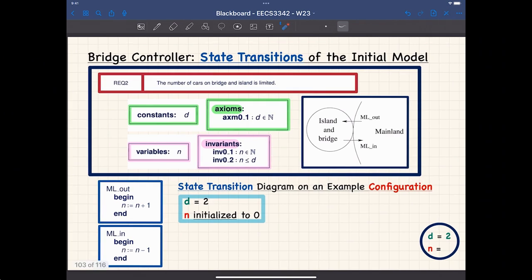If you recall, for the initial model, we are only trying to address requirement number 2, which is about the number of cars that will be on the bridge and the island. So we don't really have any distinction between the bridge and the island. They are a single compound. And it's really important to remember we have a single variable n over here. That's a variable. And constant and axiom here correspond to the context of your Rodin platform. Also the variables and invariants, so this part here is about the machine. Of course, we said this is static and this is dynamic.